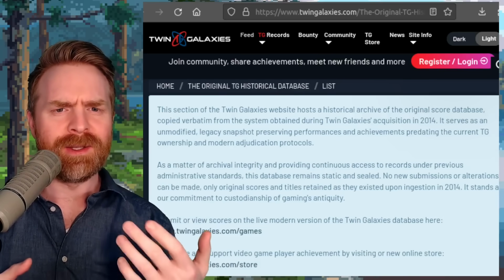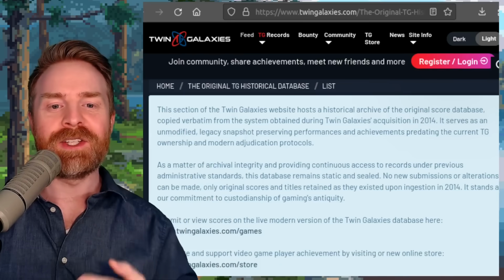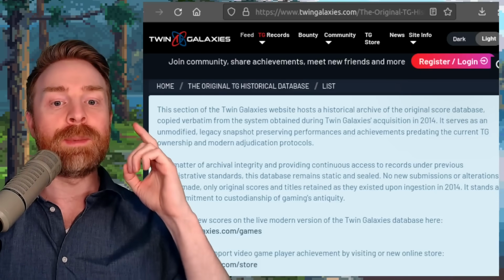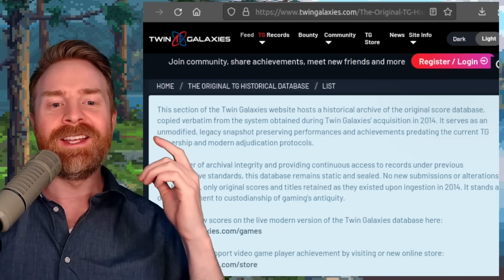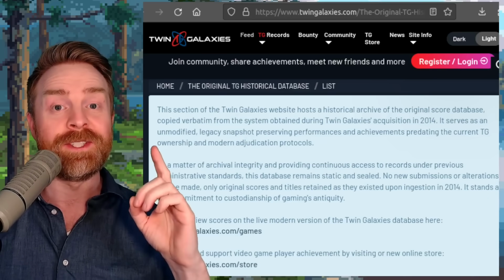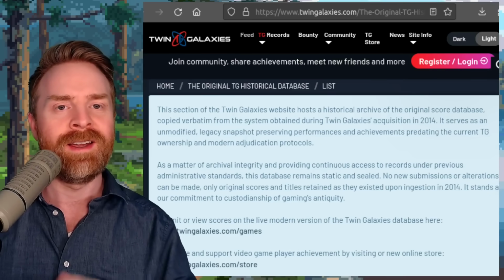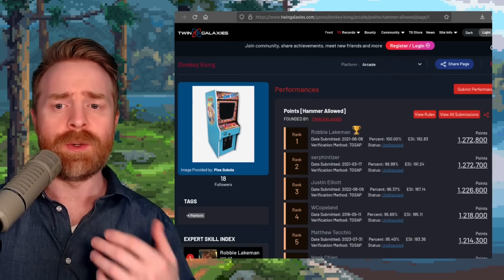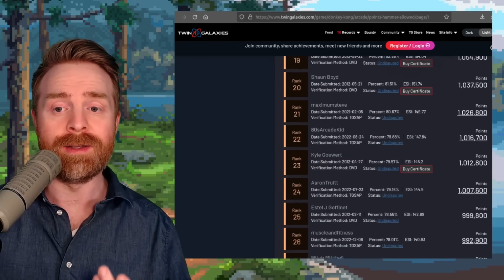So if we go on ahead and take a look at the historical database, there's a big disclaimer right on the very top. It says this section of the Twin Galaxies website hosts a historical archive of the original score database, copied verbatim from the system obtained during Twin Galaxies' acquisition in 2014. It serves as an unmodified legacy snapshot, preserving performances and achievements, and this is big, predating the current TG ownership and modern adjudication protocols. So basically unverified as per modern means. So if we move out of the archive and go on ahead and take a look at the currently active high scores for Donkey Kong, Billy Mitchell's name is nowhere on this list.